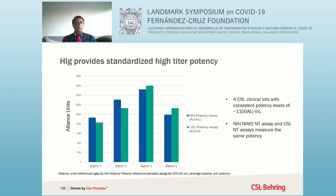And these results here show the results of the first 4 clinical batches that CSL has produced. We measure our potency in terms of alliance units. We developed a standard based off a convalescent plasma unit, and then further developed a secondary immunoglobulin standard that's referenced against this initial standard. To give you an idea of what a typical convalescent plasma unit looks like, a median unit is somewhere between 150 and 300 alliance units per mil.